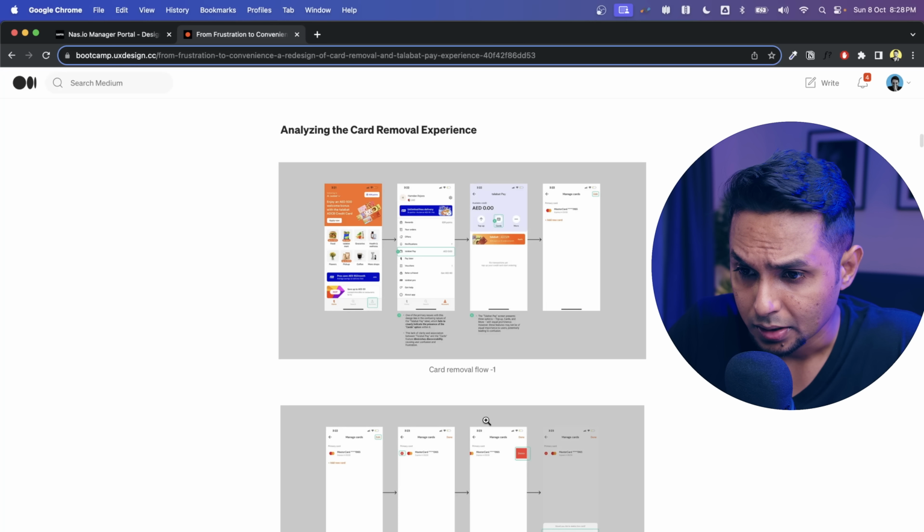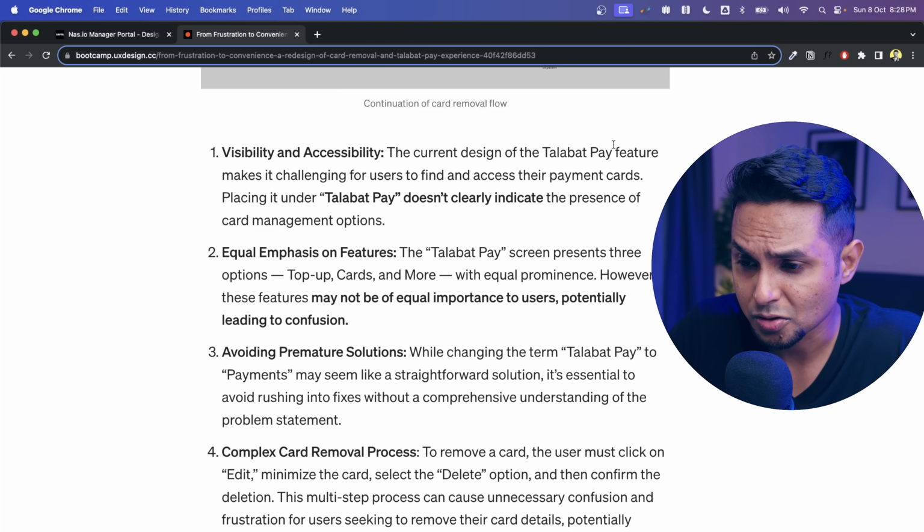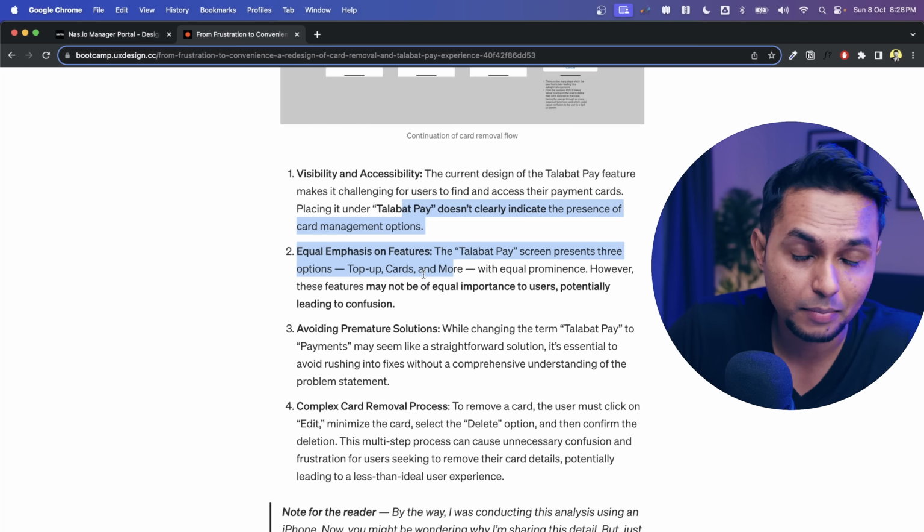Visibility and accessibility. Okay, analyzing the visibility and accessibility. The current design of the Talabat Pay feature makes it challenging for users to find and access their payment cards. Placing it under Talabat Pay doesn't clearly indicate the presence of a card management option.